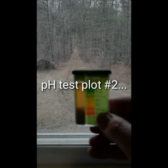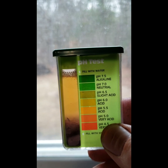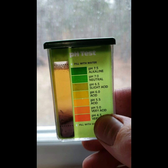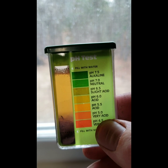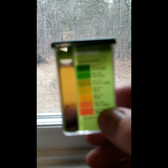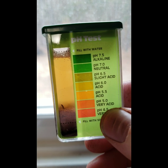Keep you updated. Alright guys, so here's the second soil sample pH test for the other plot. Very similar to the previous test, but maybe slightly less acidic, but I'd say still around a 5.5, maybe a little bit closer to a 6, but still need to bring it up one way or the other. So good thing we put lime down, and as I said, we will wait and see how the lime does, and we'll test it again in a month or two, see if we have any progress.